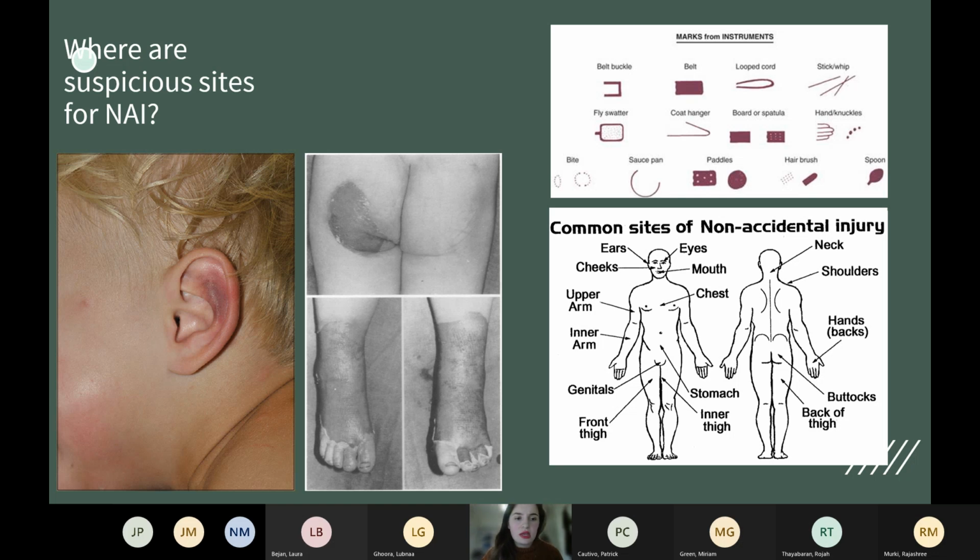So yeah, ears. This is like a scalding injury. How are they going to get scalded on a buttock? And sorry, I don't want to upset anyone. I just thought let's go through with some pictures. And this is from one of the textbooks I have. It's also marks. Certain marks are suspicious.